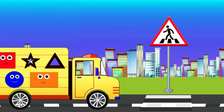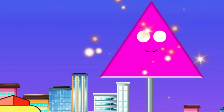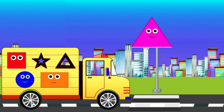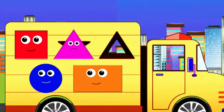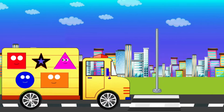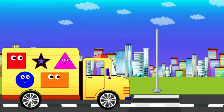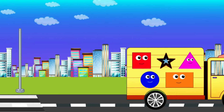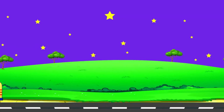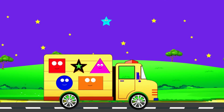Here I go. Is it a triangle? Yes, it is. Wow. Let's place it on my wooden truck. No. Aha. It fits. Let's go for another shape. Wow! I see it, star. It is a star. Wonderful! Let's place the star on my wooden truck.